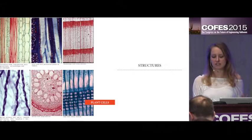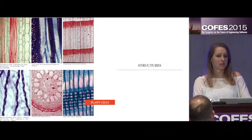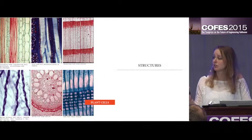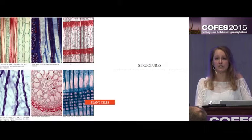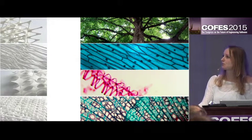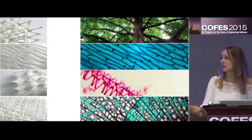And characteristic about plants and their cells is that they have to be very tough and flexible as well. For example, here you can see some helix structures which are flexible and differ in density to create stiffness on certain points. So here you can see the inspiration out of plants and the experiments I did.